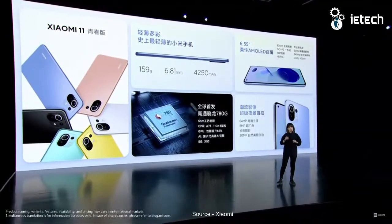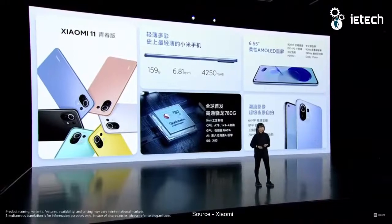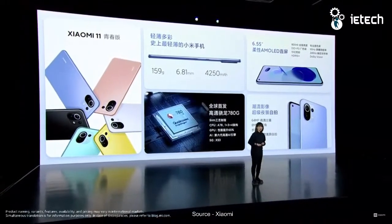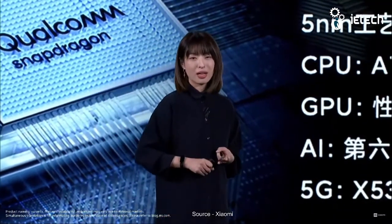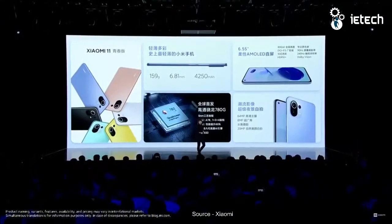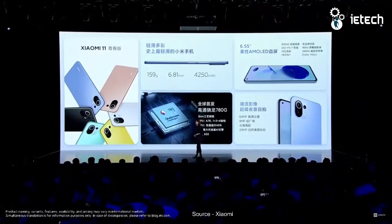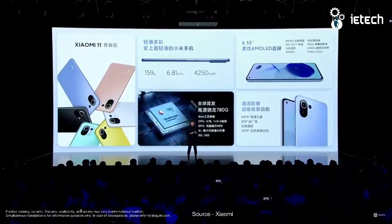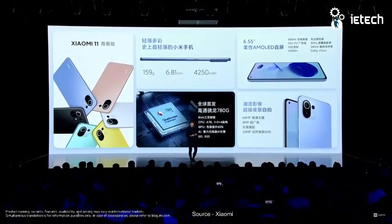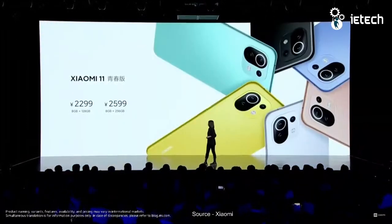It is ultra thin and lightweight. It is the thinnest and the most lightweighted mobile phone in the Mi history. It has great and powerful performance. It has the 6.55 inch AMOLED display. It is powered by Snapdragon 780G. It also has great camera system. And we are very serious about developing this device. So I hope all of you will love this smartphone.